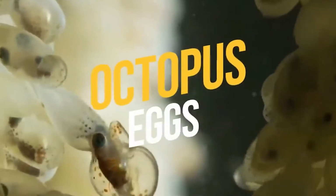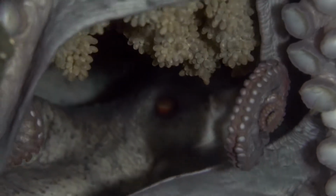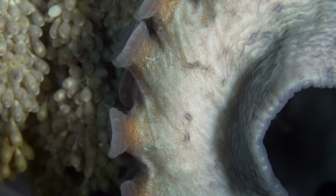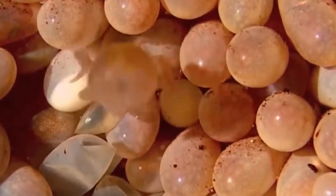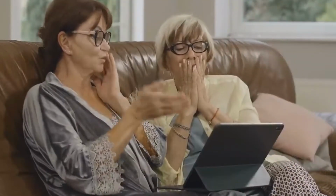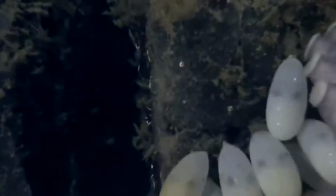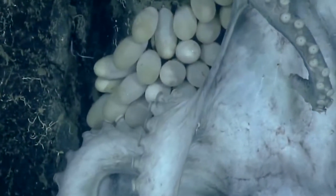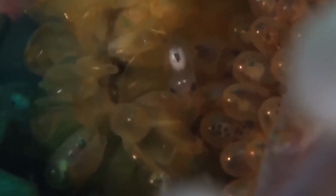Number 2. Octopus eggs. The organism with the 8 tentacles has a very deep and sad story behind its eggs. It might seem interesting, but a female octopus can lay eggs only once in her lifetime. But there is a sad reason behind this fact. What happens is that whenever a female octopus releases the eggs out of her body, she lays around 20,000 to 100,000 eggs at once.